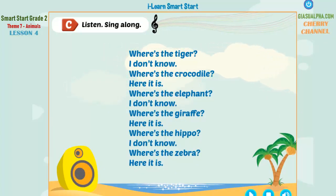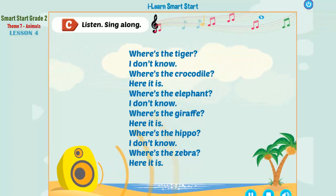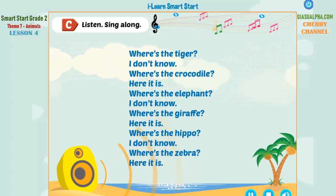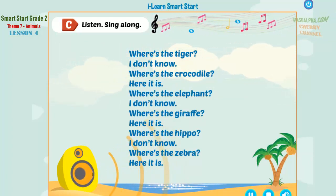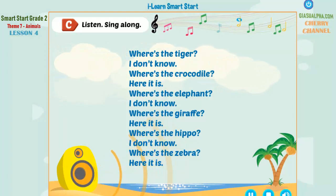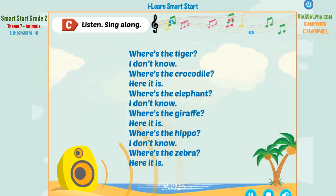C. Listen. Sing along. Where's the tiger? I don't know. Where's the crocodile? Here it is. Where's the elephant? I don't know. Where's the giraffe? Here it is. Where's the hippo? I don't know. Where's the zebra? Here it is.